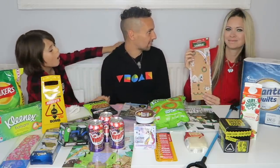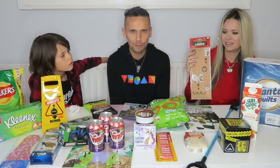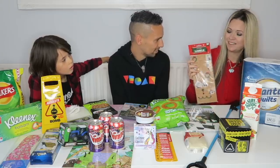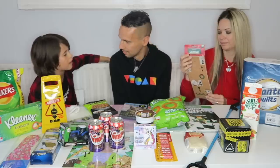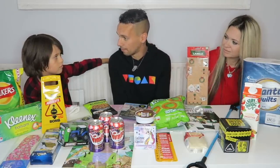No. And there was XXX Strong Mints as well. Really? Yeah. We found two X's, we weren't even looking for them. This was the last thing. What is this? Sticky labels. Xmas sticky labels to go on your gift, to go on your present. I don't blame you, there weren't many X things. He's very forgiving in this challenge.